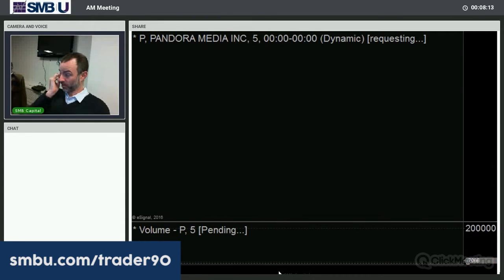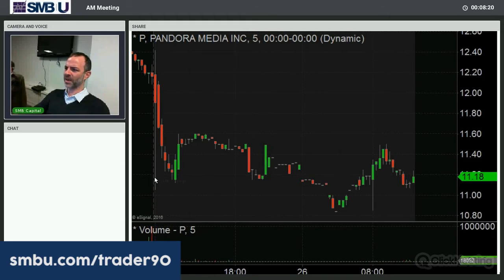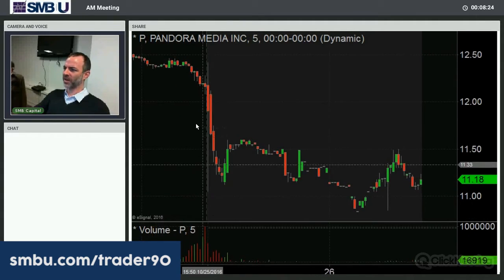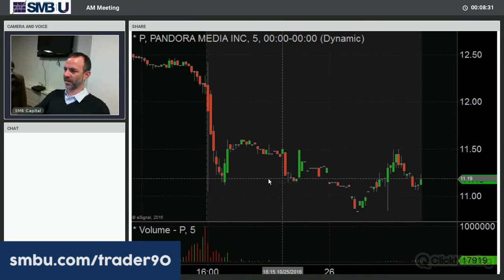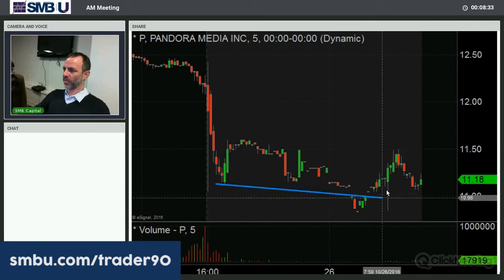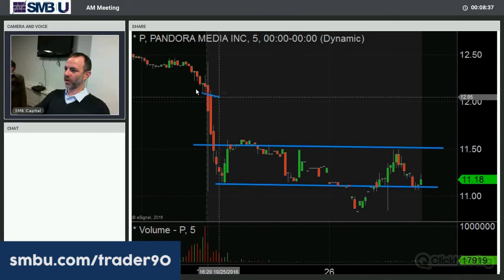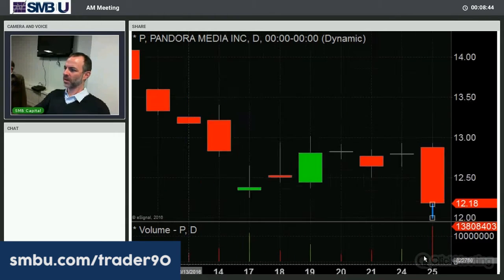Pandora. So I was actually on the desk when this number came out. It wasn't good at all. And for some reason, they popped it up to the low 12s after initially picking lower, and then sold off to 11.15. And came back up to 11.50. Even this morning is back down to 11.15. So this is where they bought it up to right after the bid. I don't know why that was bought. Maybe they misunderstood the guidance.